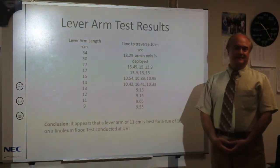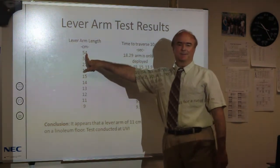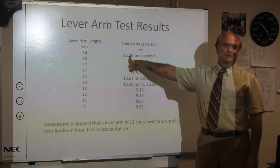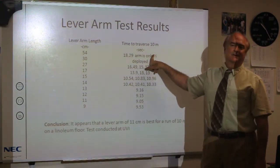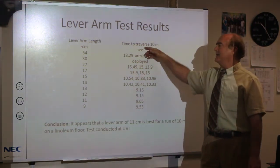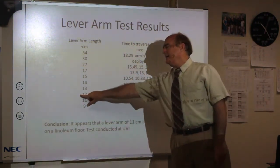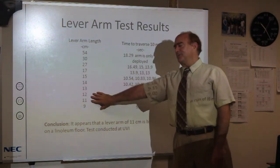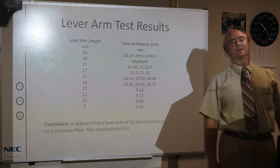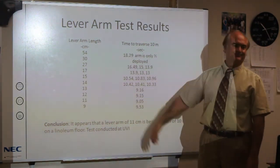And this is the data the kids have come up with. The lever arm initially was set at 54 centimeters. This is way too long. At the end of the 10-meter trial, the lever arm had only deployed half the available radius. So we took a much shorter lever arm, and the optimal values are around 10 to 12 centimeters. So the kids have all come up with mousetrap cars based on lever arms of around 10 to 12 centimeters.